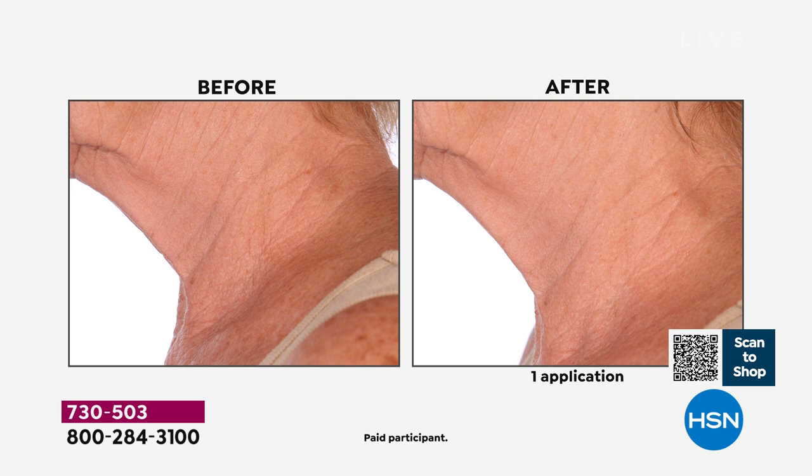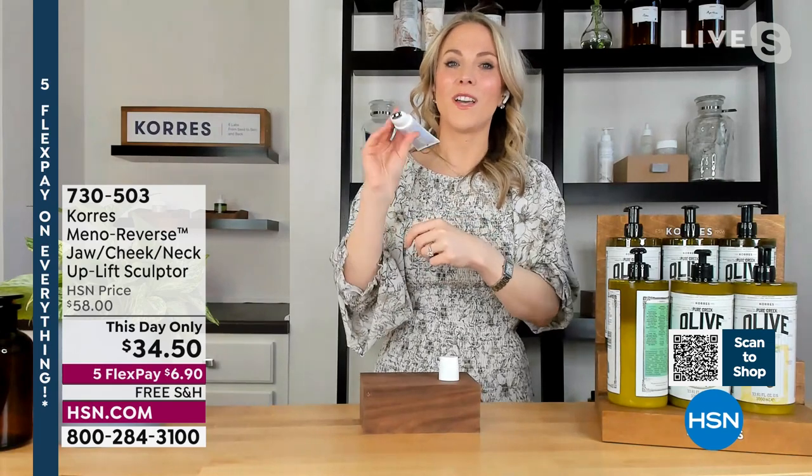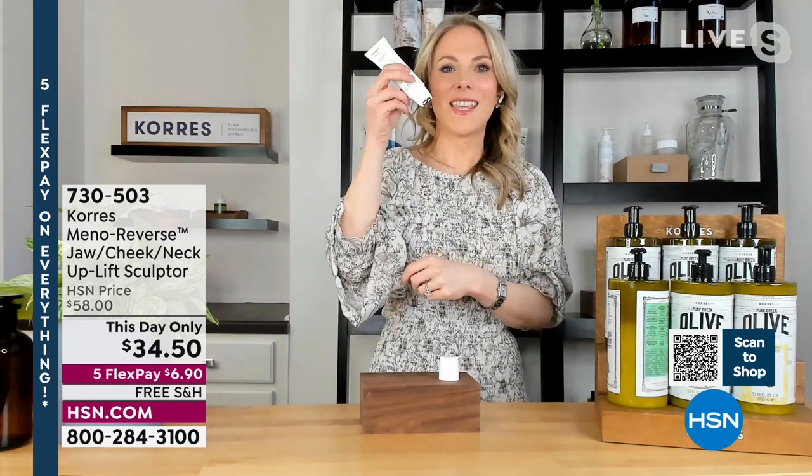You start to see the firmness come back. You start to see the lift, not just for the neck, but for that jowl. And to be able to say jowl on air with you all takes so much testing, so much data, and that's what we've done. But what I love about this product is the applicator.